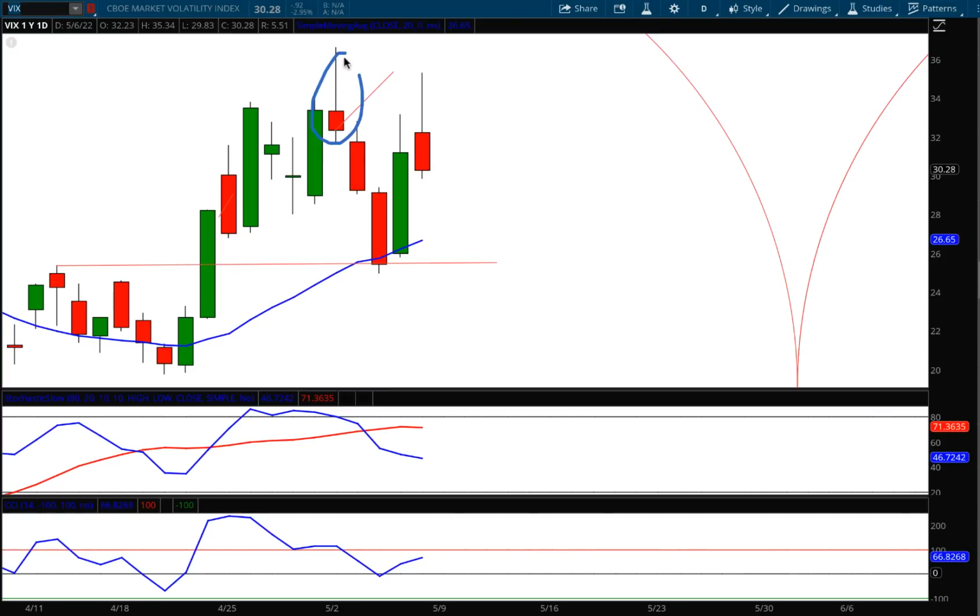When you see these shooting stars show up, it means that the buyers came in, tried to push it to the highs, but the sellers came in and pushed it down from the highs. So that tends to be bearish. Now, 80% of the time, prices drop, so I'm going to go with those odds. And remember, the VIX, for the most part, is inversely related to the S&P. So I believe that the VIX could pull back to this moving average. Remember, the moving average is going to drift up now. So my downside target for the VIX is 27.94.